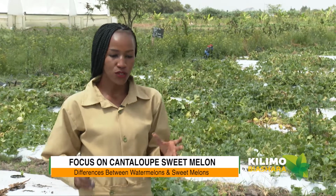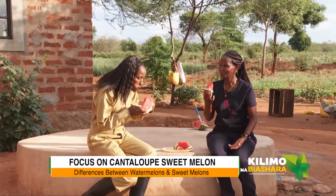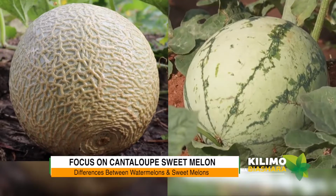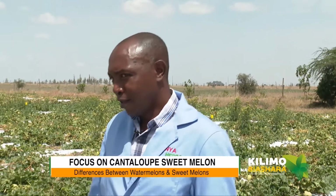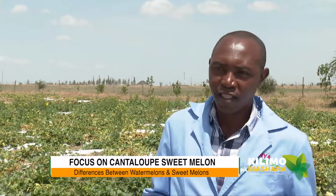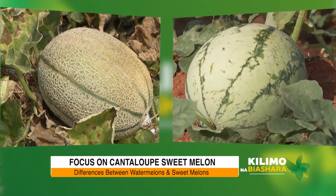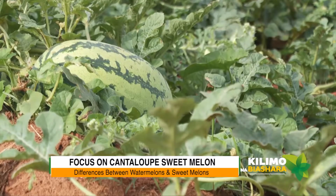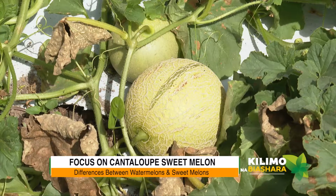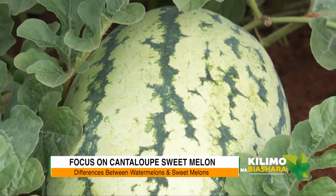People are so used to consuming watermelons, me included, but what's the difference between watermelon and sweet melon? Well, there are significant differences. One, in terms of the size. The watermelon is a very large fruit, and most of it is water. When you look at the sweet melons, the fruits are smaller, significantly smaller than the average watermelon.